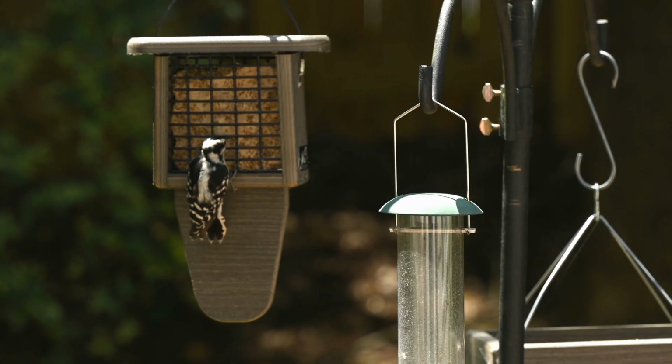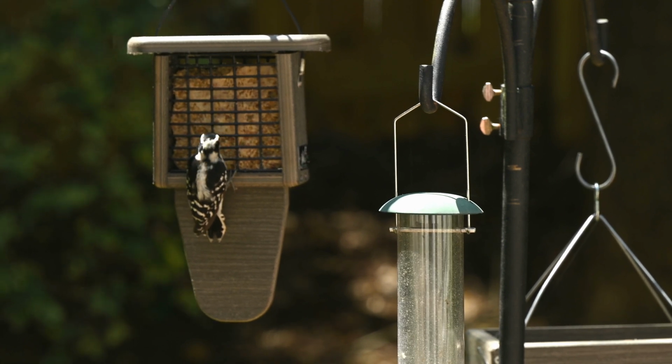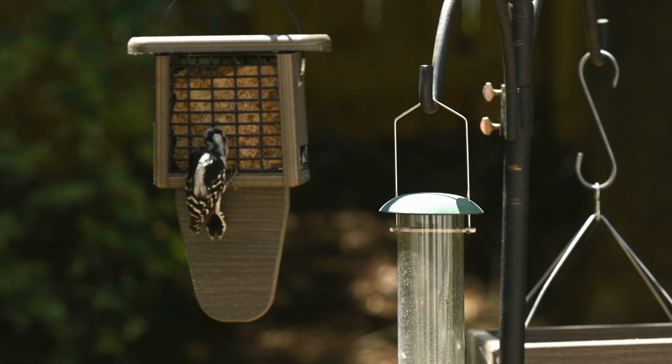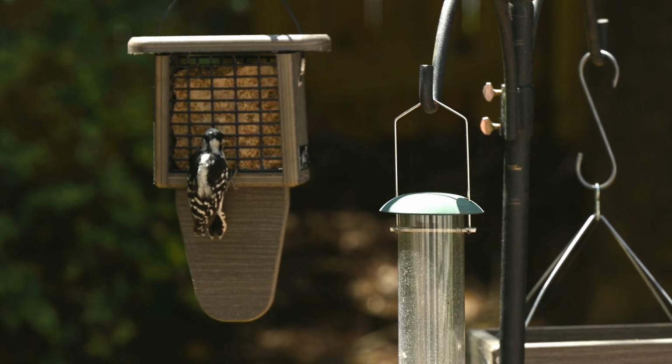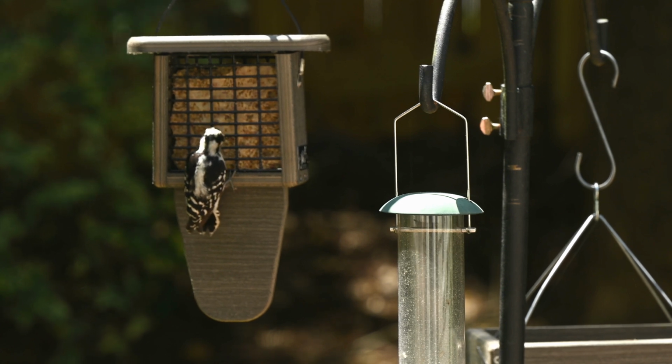The feeders matter too. Some are hard for larger birds like cardinals or robins to land on, but favor small birds like finches and sparrows. Others are good for grippy birds like woodpeckers, but harder for those that have less clingy feet.